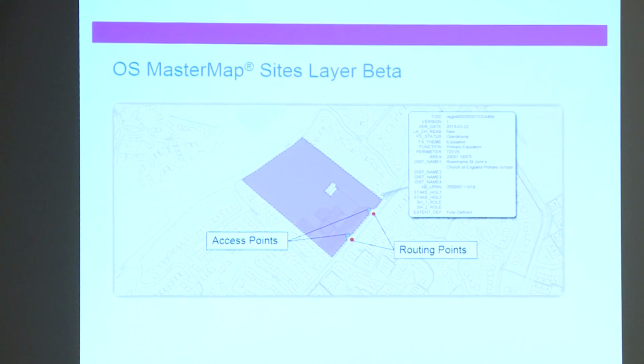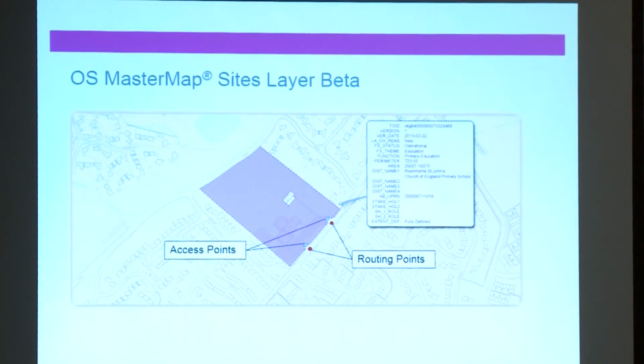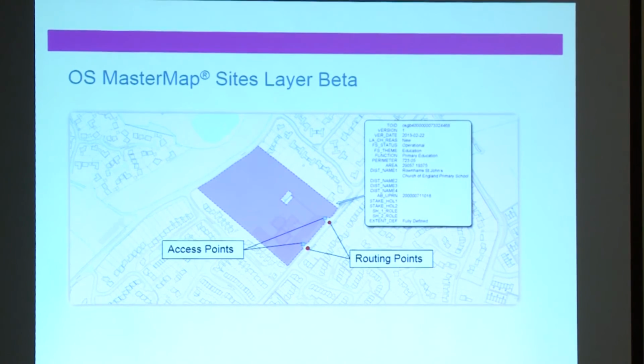So just to show you what the product actually looks like. This is the sites layer overlaid onto OS MasterMap Topography layer. So the functional site in purple and the access points and routing points as you're shown there.